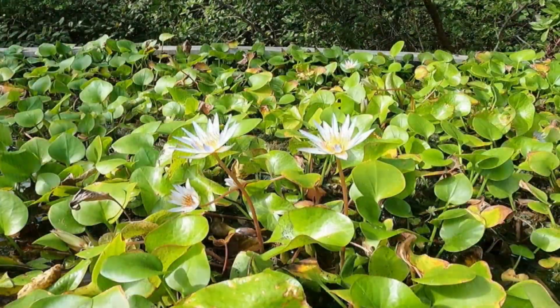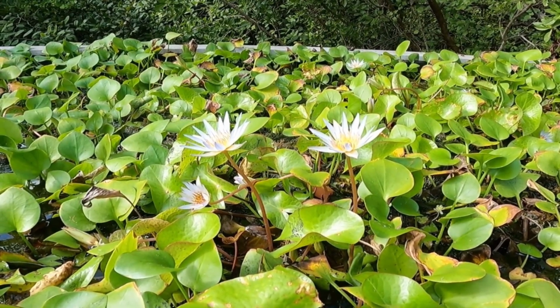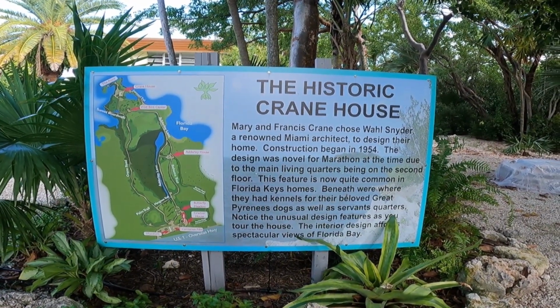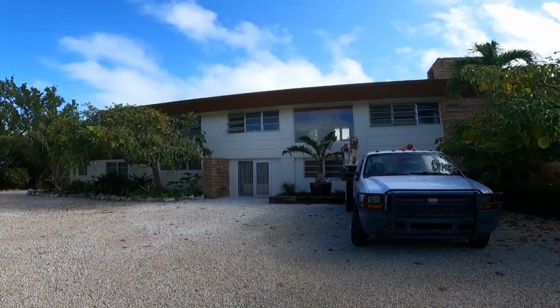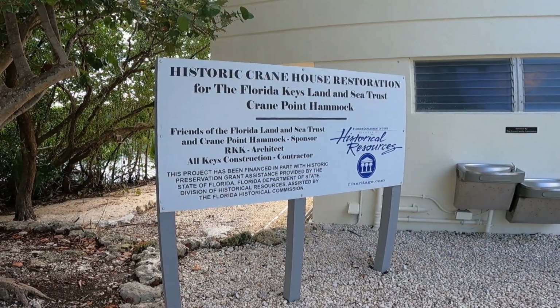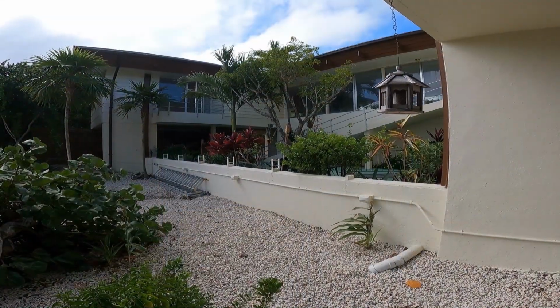And this was all very shaded. It was very comfortable to walk back. After the bird sanctuary, you go on back by the Crane House. And the Crane House was built by Francis and Mary Crane. And they lived in this house. It was built by a Miami architect, I guess a very famous one. His name was Wall Snyder, back in 1954.